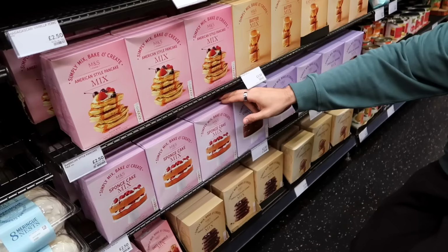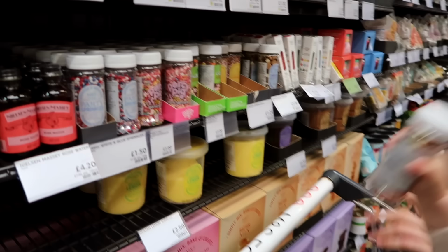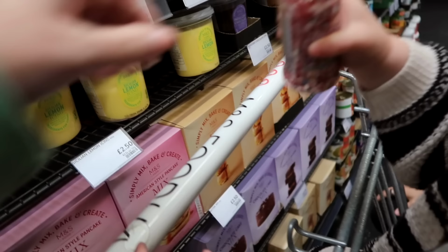Right, we're gonna go for the sponge cake mix. Is that for us to make cakes? And then Otty, what do you want to decorate? Should we push you forward so you can see? Which of these do you like the look of? Wow! Colin? Want any marshmallows? Go on then. Let's get some marshmallows. Otty loves those. Yeah. What about this one? Percy Pig? Lovely.